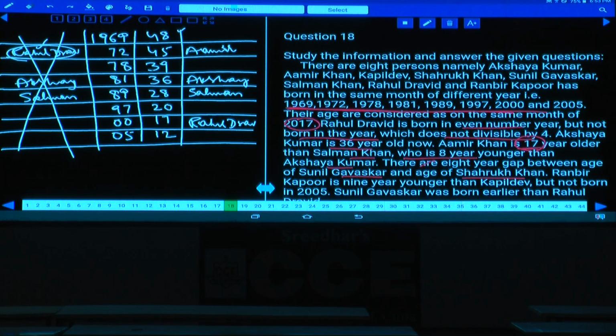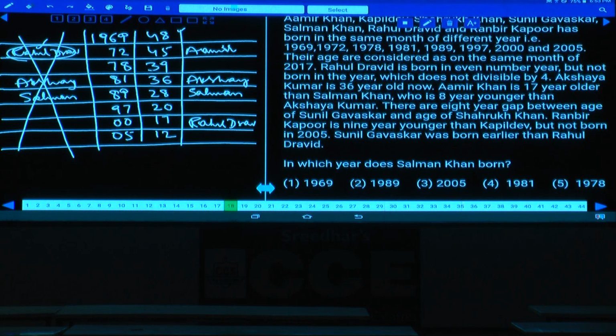Isn't it? The next one, 20. If you take 20 minus 8, how much? 12. Hence 20 and 12, there is a possibility. And these two persons, Shahrukh and Gavaskar, must be either 20 or 12 years in any order. Done? And Ranbir Kapoor is 9 years younger than Kapil Dev but not born in 2005. And Sunil Gavaskar was born earlier than Rahul Dravid.